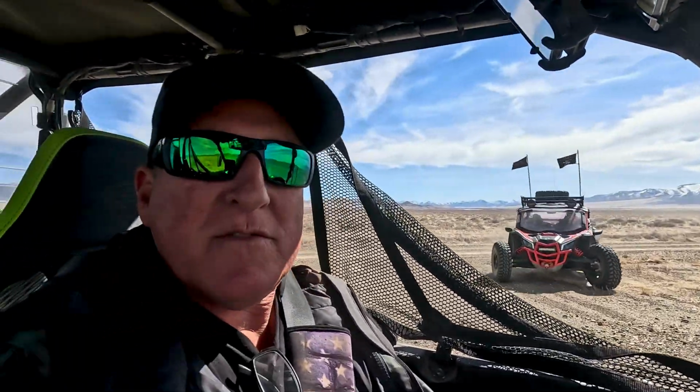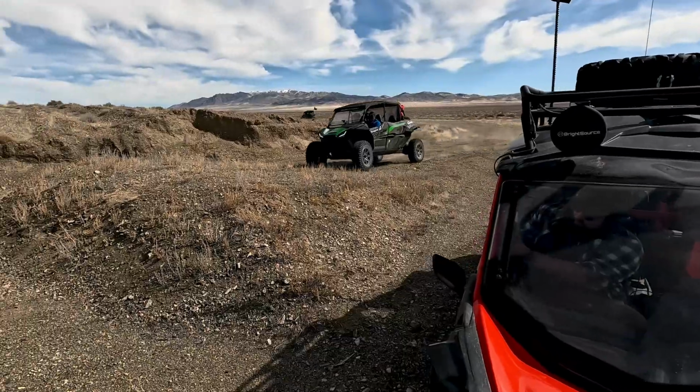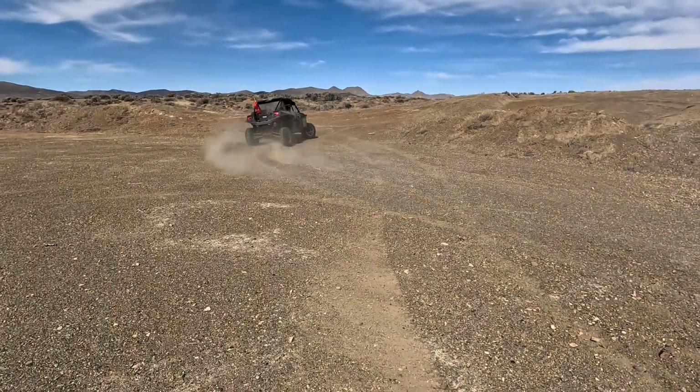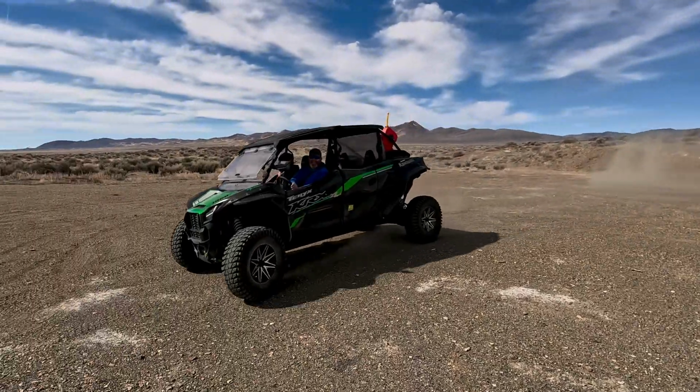Dust out here, but we made it. Saw a couple of cars. Maybe they're out there looking for gold nuggets too. We'll find out in a second. Got any dust? Woo! Yeah!